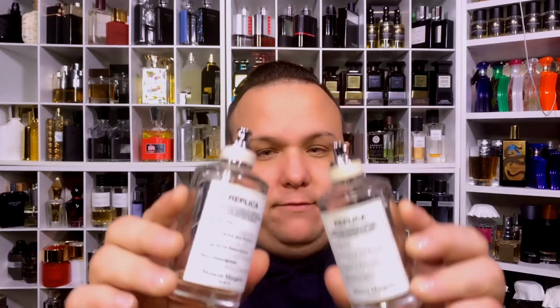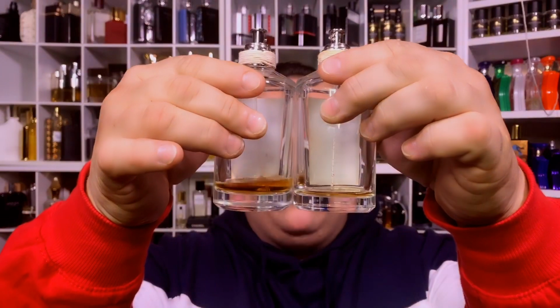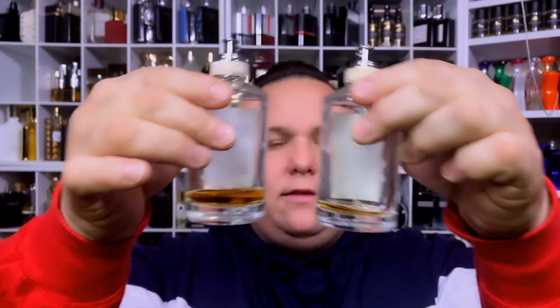I don't know if my face shows what this does to me, like smell-wise, but it is absolutely amazing to me. So much so that I technically have 2 bottles of this. There's not much left. I've worn a lot and decanted a lot, and actually have one in a travel atomizer that I bring around with me because I do like to have it, especially on a cold day, fall, winter.